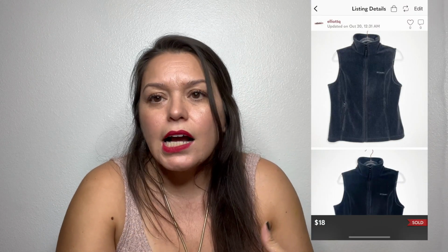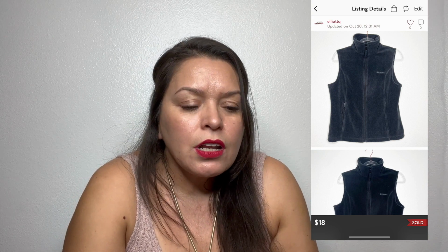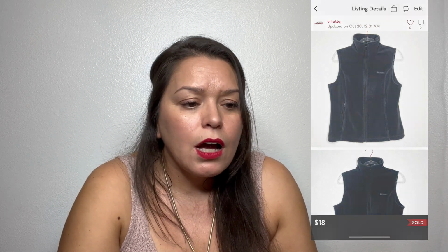The next item that sold, another donation to my business. This one was a Columbia woman's, just a basic black fleece zip up vest. Really great condition. This one sold for $18 on Poshmark. I would say I listed this one in early September. So I would say another less than 2 months for that one.